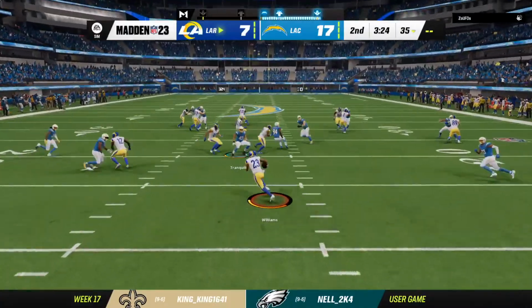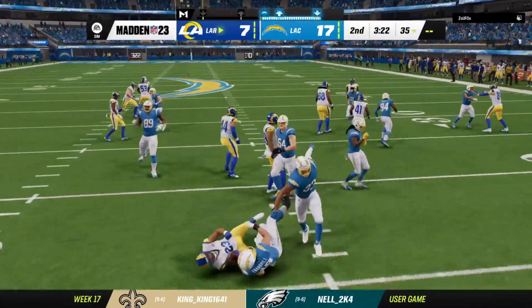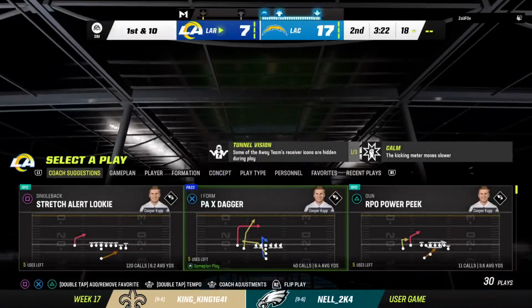From the end zone, here comes Williams. And no alley to be found. The coverage was solid.